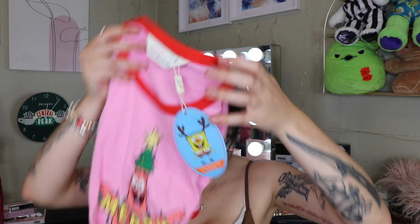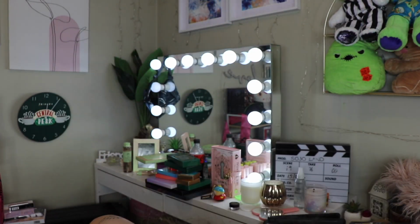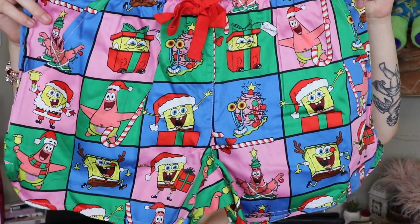So the first thing that I got was these Christmas pajamas for my mum. These are from Peter Alexander and they're SpongeBob ones. I love SpongeBob. Okay, how do I open this? I am obsessed. I feel like a majority of this stuff I picked out, but I completely forgot about it until we opened it this morning. Anyway, they're so cute. It has Patrick on the front, and then we have the little shorts, and they've got Patrick and SpongeBob and Gary on them, which is so cute. So yeah, that was the first thing I got from my mom.